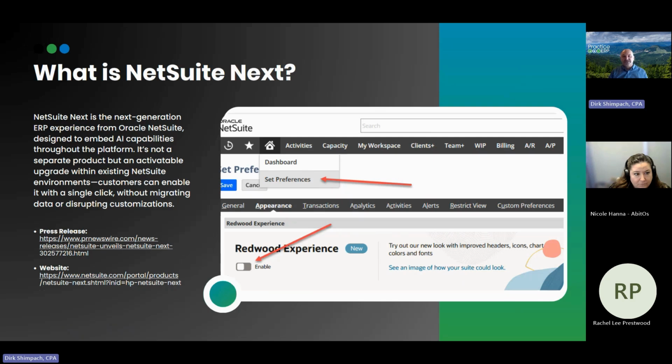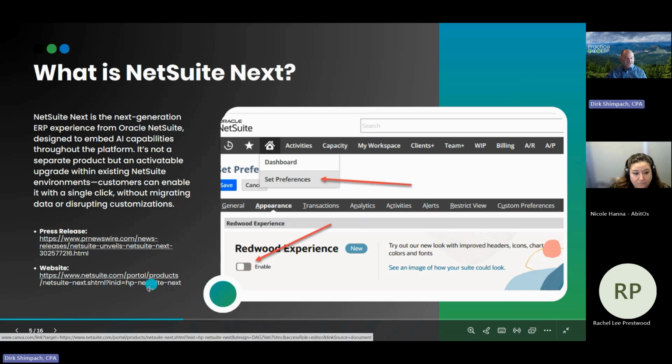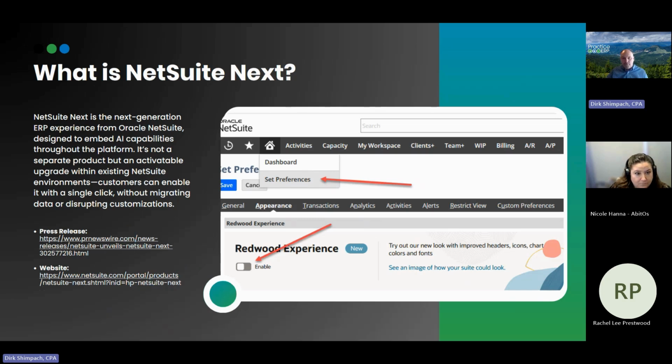We've also been told this is for sure coming in 2026. It may be as early as the end of the first quarter, second quarter next year. So this is very close. NetSuite wouldn't have announced this at SuiteWorld if it wasn't very close. You can see there are different press releases. You can go out to the NetSuite website and they've got a whole page on it and links to other articles so you can read about it yourself.